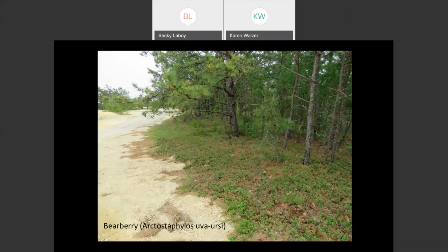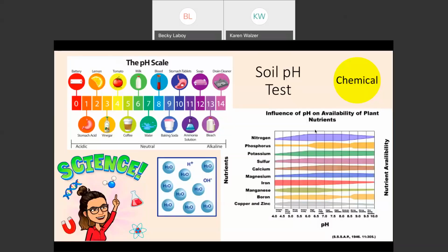And this is important because some plants like sandy soil, like this native ground cover called bearberry, and it won't tolerate clay soils. It's important to know your soil texture so your plants are happy and you and your students are successful gardeners. Plants are also picky about the soil pH and the soil moisture. So collect another soil sample and test the pH in your school laboratory, or you can send it to Rutgers Soil Testing Lab. The link can be found on the Jersey Friendly Yards website.